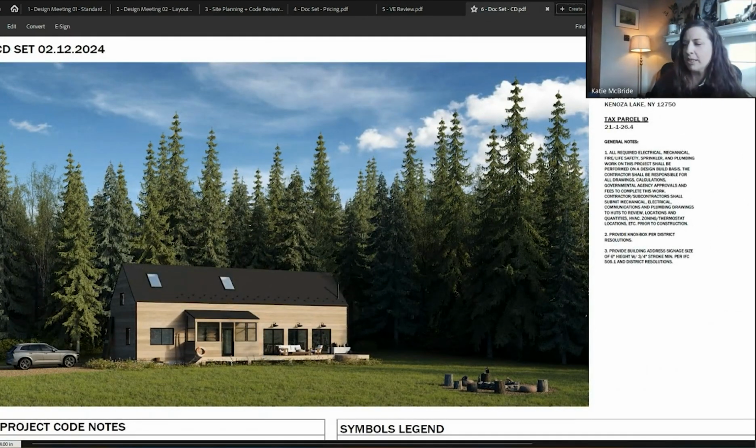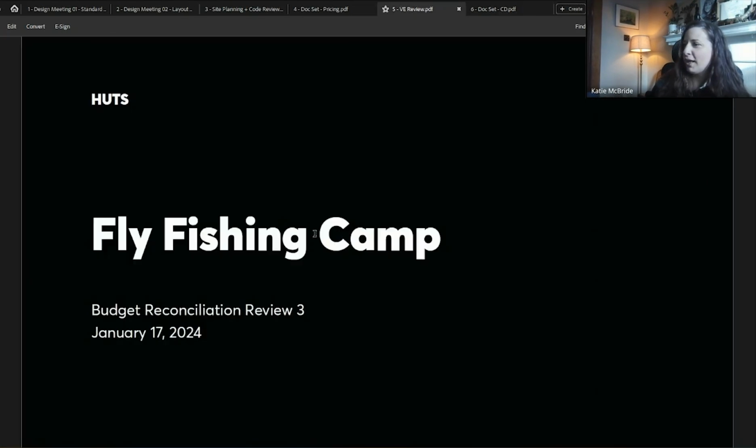because I think it's more understated, but also a little bit more rustic, and it feels more appropriate towards the actual use of it being a fly fishing getaway, I feel like. So let's talk through what we discussed to get to that price point.